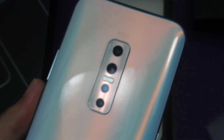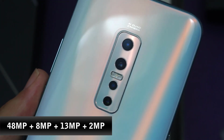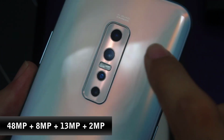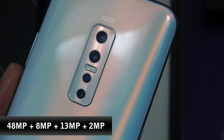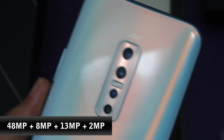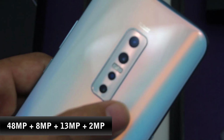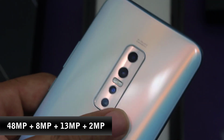Now let me just show you the combination of cameras that it has on its back. We have a 48 megapixel wide angle lens, an 8 megapixel ultra wide angle lens, a 13 megapixel telephoto camera, and a 2 megapixel depth sensor. Actually, these are the four cameras that we have here. So of course this is going to work extremely well for picture taking.